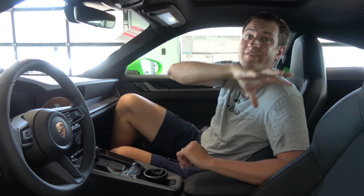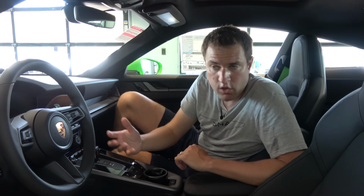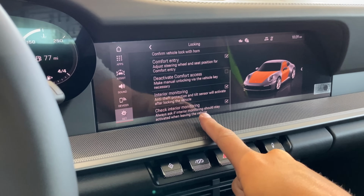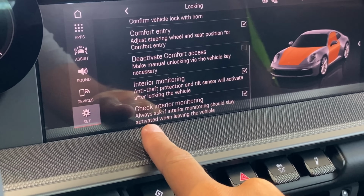Next up, another interesting quirk of the infotainment system is the interior monitoring system. This car has a feature where when you lock the doors, a motion sensor turns on in the interior, and if it senses any motion, the alarm will go off. Now, a lot of cars have that, but the interesting thing here is how it operates. You can configure the interior monitoring system to ask you every single time you turn off the car whether you want that motion sensor to turn on.